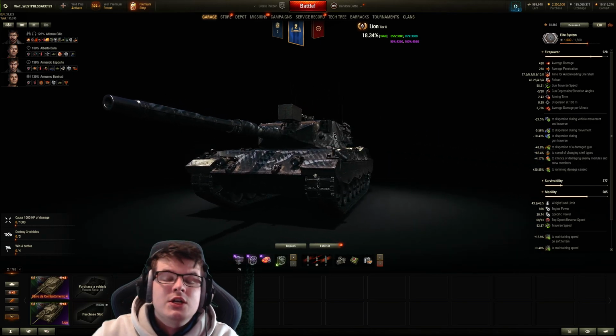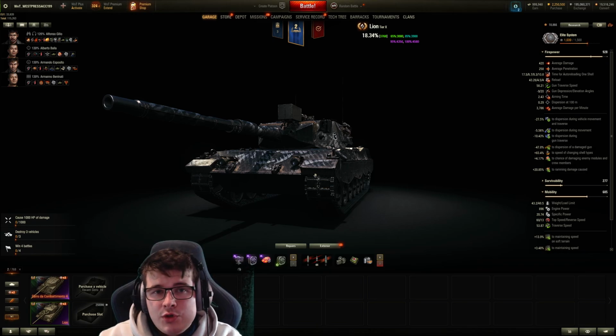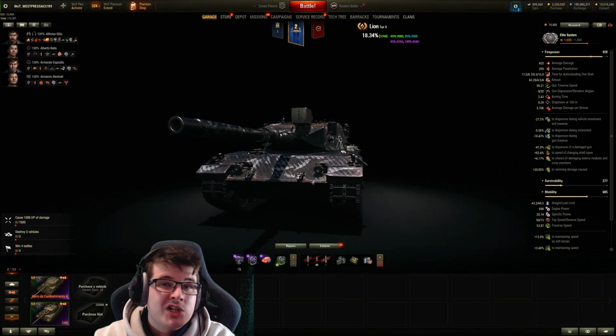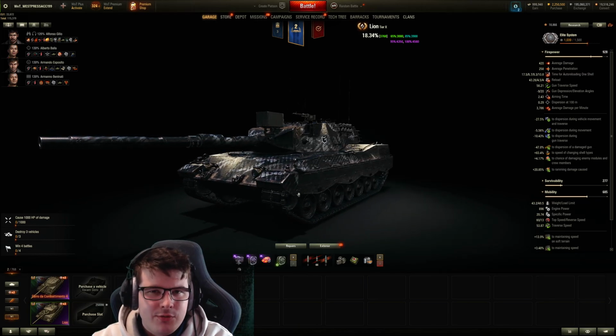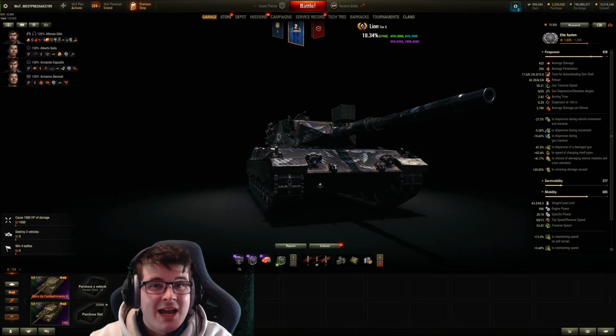It is available to some people during the year, and of course, it was available during an assembly shop, which you could purchase and get an exclusive style that you could get with the vehicle, much like the Object 452K that we've been seeing recently. And of course, you can check out the video on that vehicle if you want to see why that operation and the assembly shop was just terrible in general.